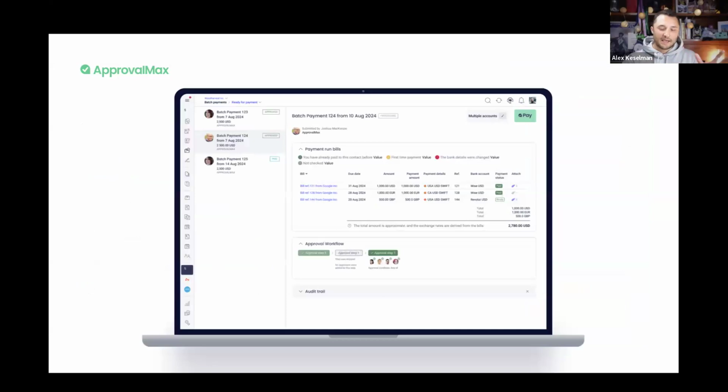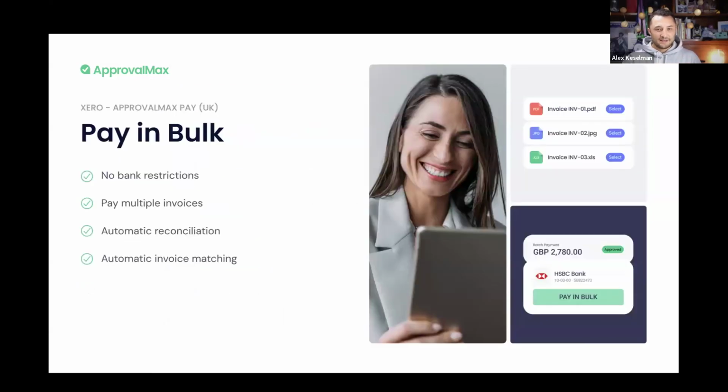So the way it will look, again, very soon, hopefully it will be available for testing and you will be able to give it a try. Firstly for the UK businesses, later for other businesses and other companies as well. Pay in bulk. I see that we are running out of time, right? I'm trying to do it super quick. So the pay in bulk.